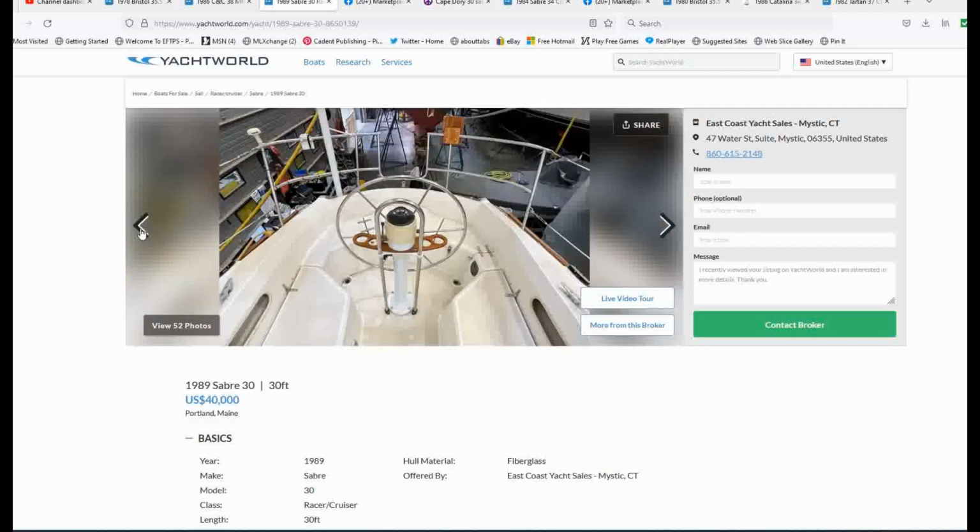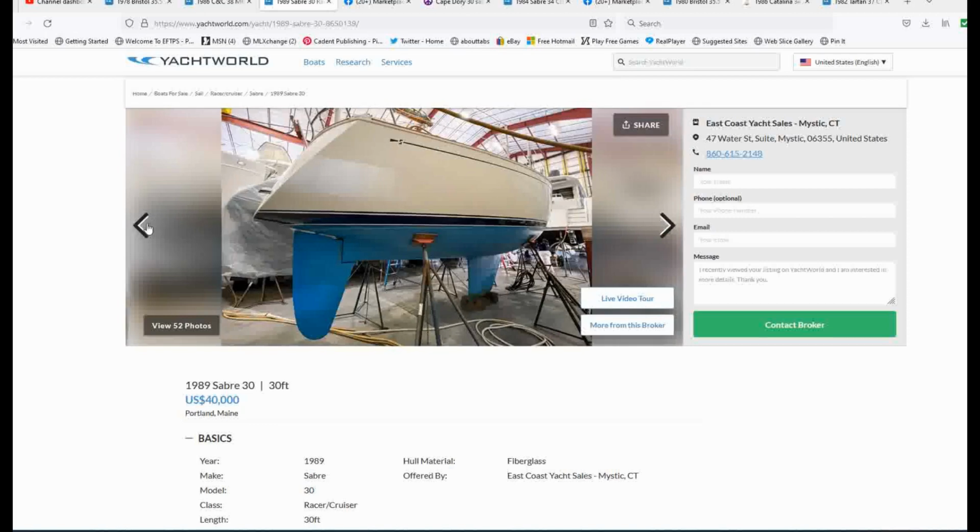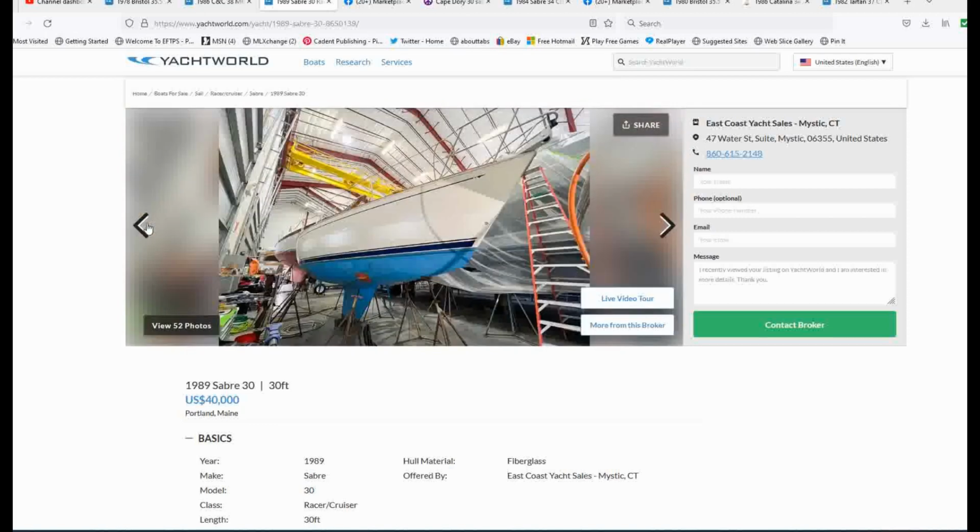I wish there was a little more teak around the cockpit, but that could always be added. But this gel coat, it looks brand new. I've never seen its equal, honestly, on a 1989 boat. This thing is ready to go. This is our number three boat. And if you want a 30 footer, I would take a very close look at this. This is brokered by East Coast Yacht Sales out of Mystic, Connecticut, though the boat is located in Portland, Maine.